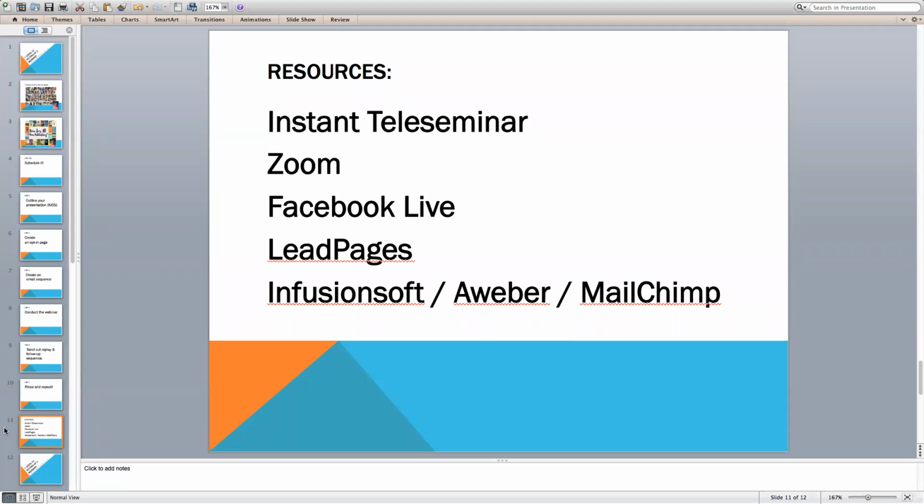And then also my email system, I use Infusionsoft. I've been in business and using Infusionsoft for a long time. If you're just getting started though, Aweber and MailChimp are two recommended resources that I have.